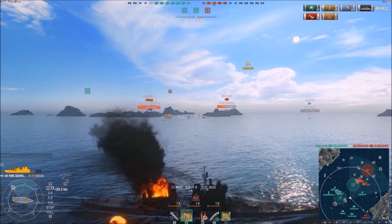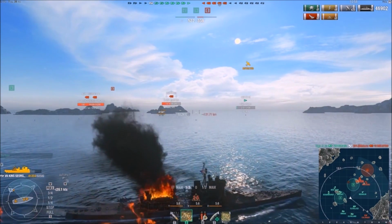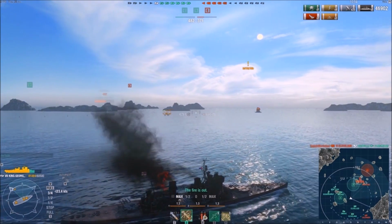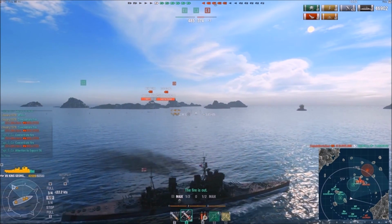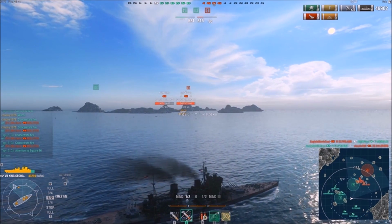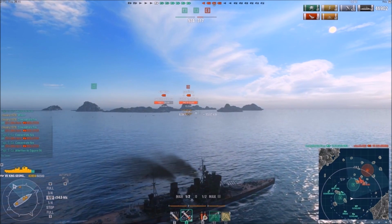We're carrying on. Now, the Cleveland is coming around the corner, and I'm looking at the Iron Duke. All right, let's get our guns positioned. And we see the Cleveland. We've got AP loaded, and we're going to try for some Citadel fun here.